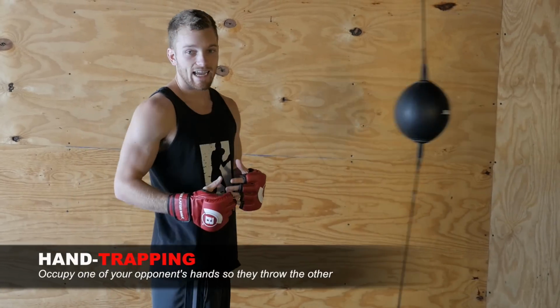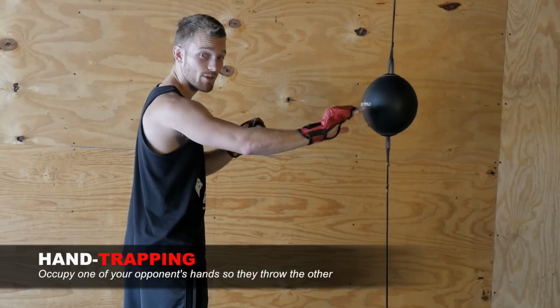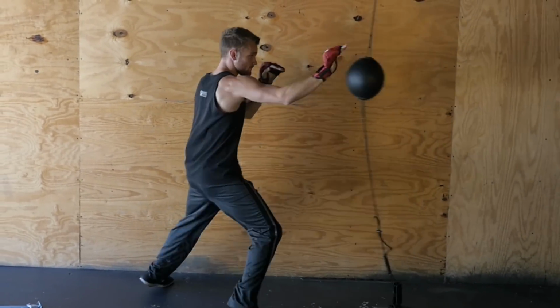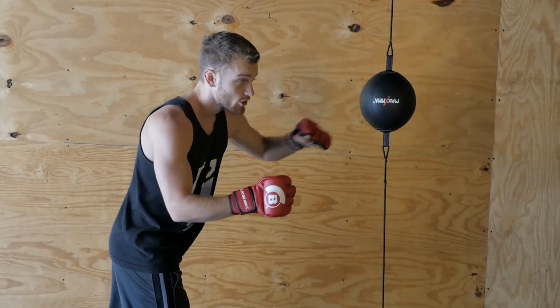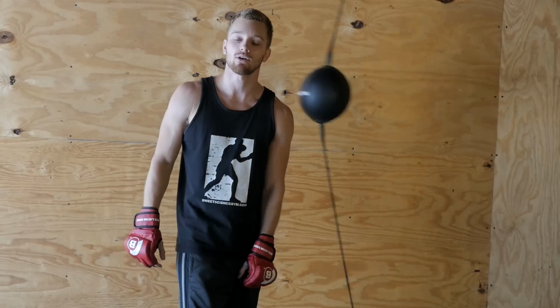Now, trapping the hand is very important. He wants them to throw their right hand if they're an orthodox fighter. So what he does is he traps the jab hand. He keeps touching it, open hand, touching their fist. So now they're less likely to throw that hand because it's being occupied. Now they want to throw this power hand as he's sticking his chin out. And when they do, he touches them, they get agitated, they throw a big right hand back, they're off balance, boom, and that's when he lands his big power left hand.